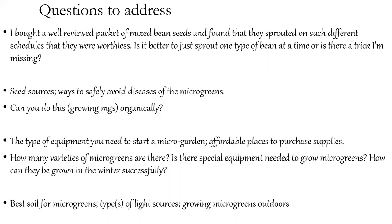Seed sources, and that was well addressed by Rory. And then ways to safely avoid diseases of the microgreens. I think the major issue here is water. Water and air circulation, and also get some high quality seed. So yeah, the supplier has already made sure they're not packaging things that are already contaminated with disease causing organisms. Right.